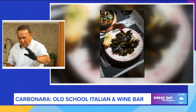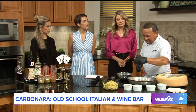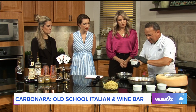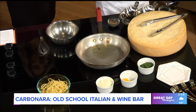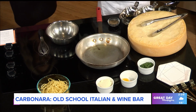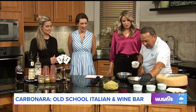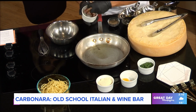This is very simple. We use bucatini, that's my choice of pasta, but you can actually use any pasta, rigatoni or fettuccine or whatever. I use guanciale, which is the pork cheek. This is back in the Roman days when they were using this. A lot of people might use pancetta, which is another Italian option, and some people use bacon, whatever they can find. It's very simple: pecorino, Parmesan cheese, eggs, and a little black pepper, and I brought along some pasta water, but here we go.